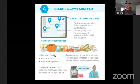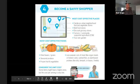So the most cost-effective food is going to be dried beans, grains, seasonal produce, frozen fruit and vegetables, less popular cuts of meats like organ meats, bone-in cuts, canned fish, plant-based proteins like tofu, tempeh, beans, lentils. And then consider the cost per unit. So sometimes, if we're getting a meal replacement or a protein, something like that, especially the Driven one that we got, it's awesome. It's like $1 per serving.